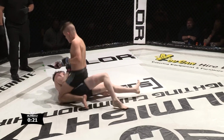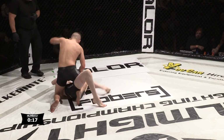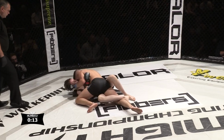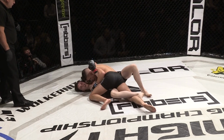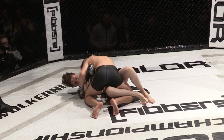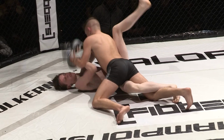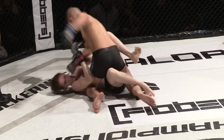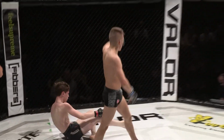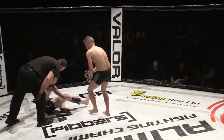Beautiful top control there, straight over to mount, and he's unleashing that ground and pound. The referee's looking closely. Balmer is like a fish out of water right now. Beautiful, beautiful short chopping shots there by Harrop to finish off the fight. And there we have it. I would be surprised if the judges saw it any other way.